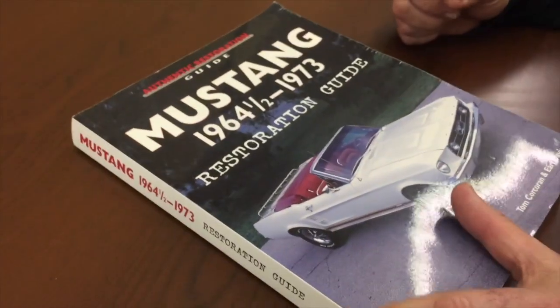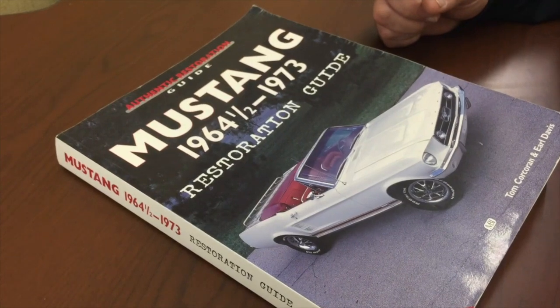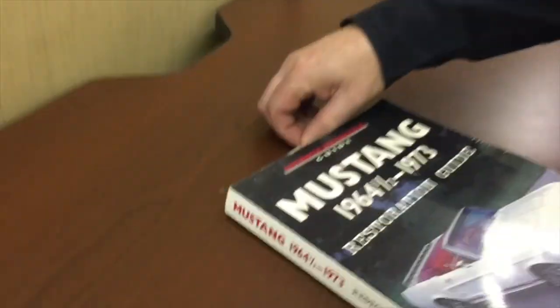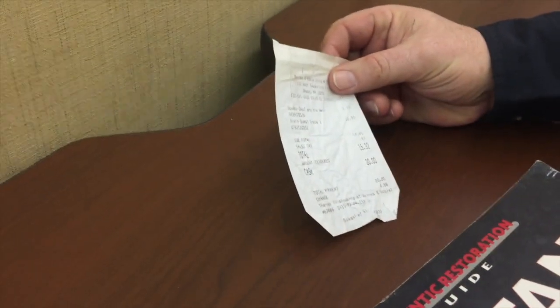So this book you bought, what year? 2001. And you've got a receipt still? What did you show me? I got a receipt from Barnes & Noble. He's got a Barnes & Noble receipt still. April 2001. Now, there you go. There's a receipt.